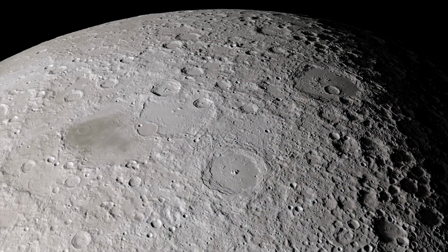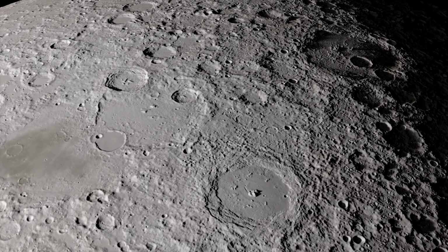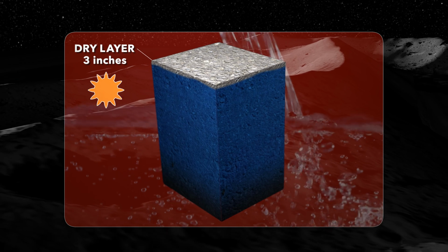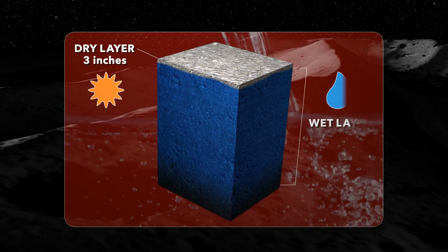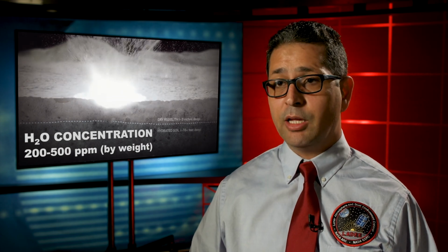Knowing how much water is available at the Moon's mid-latitudes is important for future exploration. LADEE's observations show that beneath 3 inches of dry lunar soil is a wet layer 10 feet deep. But on the Moon, wet is a relative term. The concentration of water in the wet layer is about 200 to 500 parts per million by weight.